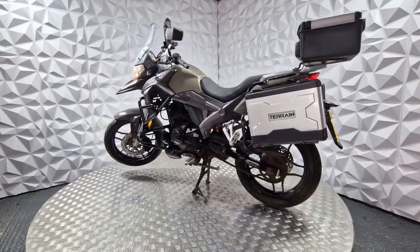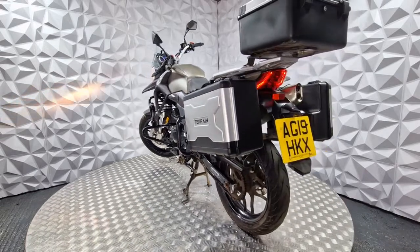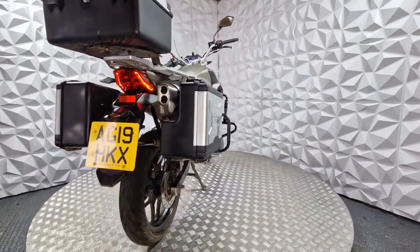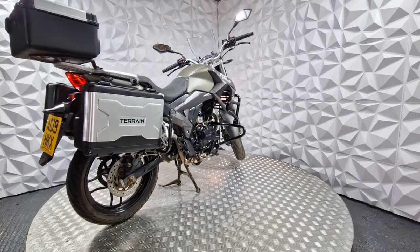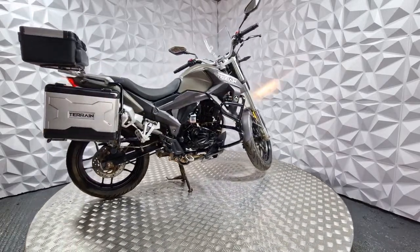I believe it is 9,411. Please refer back to the images to confirm this. I'm not 100%, just off the top of my head. All in all, it's a nice bike, a 2019 bike, so it is quite new. But that'll be it for this Sinnis Terrain 125 2019.